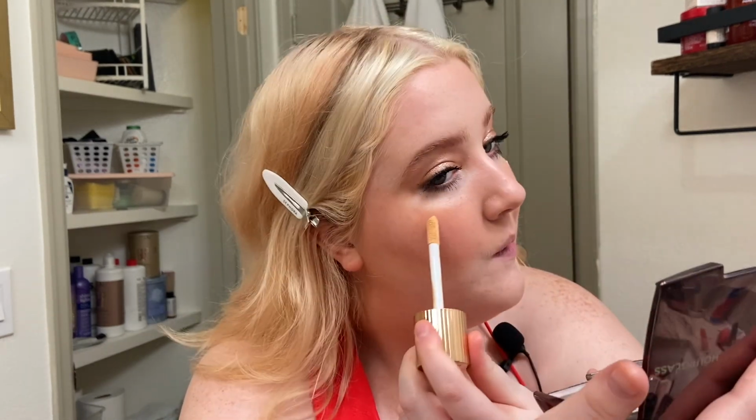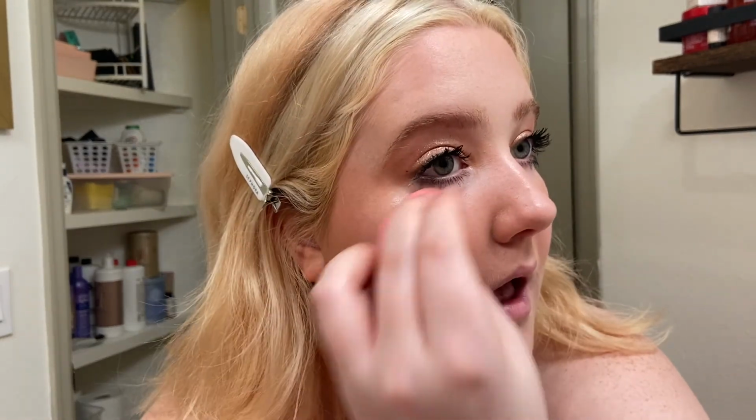Next time I use this, I want to try it underneath. I forgot to do that today, but let's just try this. I'm just doing a couple of dots, taking whatever this part of the blender is. I like to get it all over my cheek because I like to look oily apparently. I put it close to my eye, take a little bit on the nose, and let's do the Cupid's bow. Oh wow, that's gorgeous.